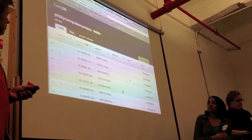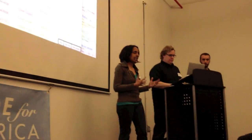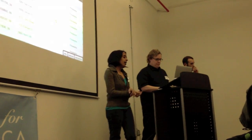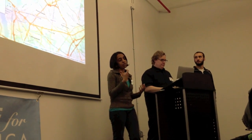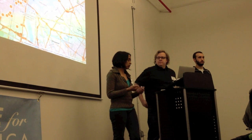Yeah. And then some of the next steps from that, we all recognize that inherent contradiction that you shouldn't need a computer to get to a computer. And so some of the other places that we'd like to take this are to have both a mobile app and a text messaging system so that you can find places through either your smartphone, based on GPS, or through a regular cell phone by sending a text.